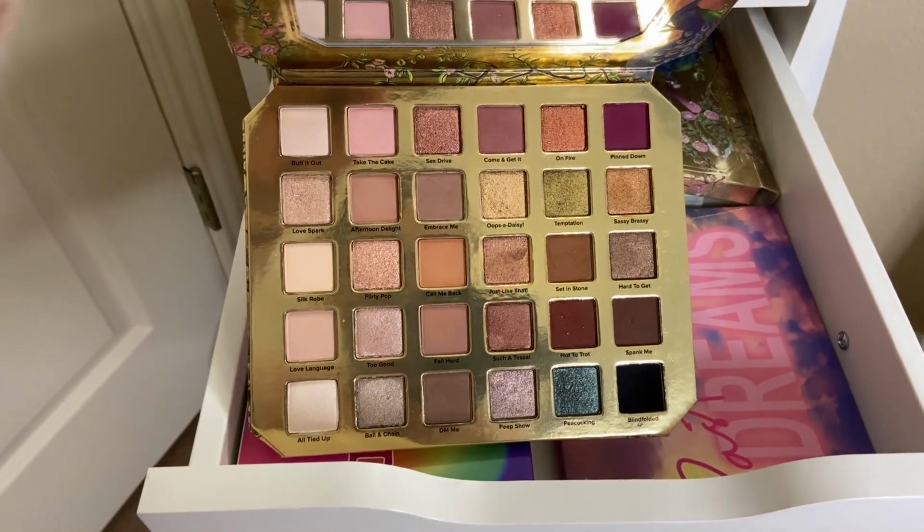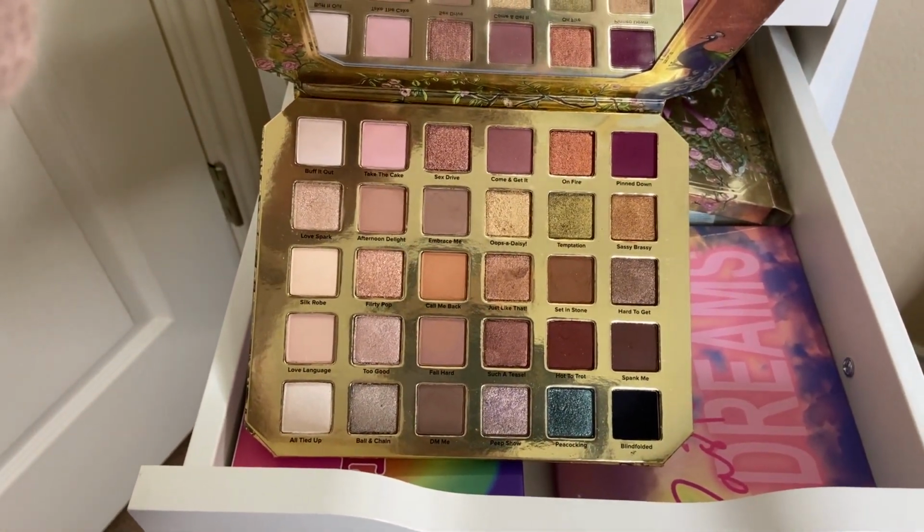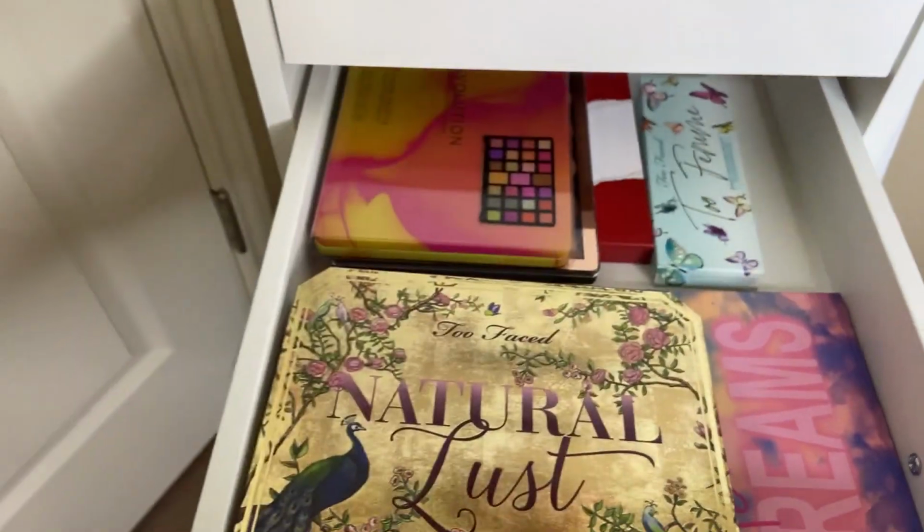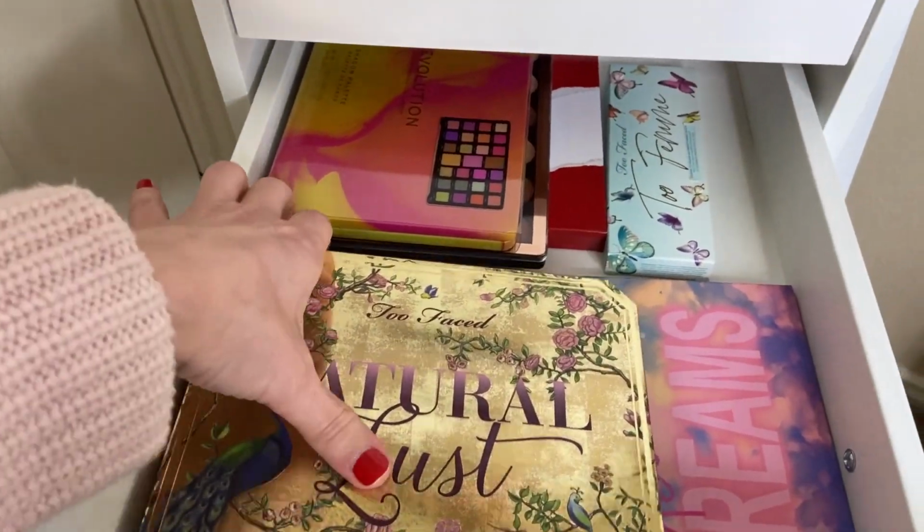So this one is just, again, the packaging, the aesthetic, just simply beautiful. And this one is, I don't know, the shades are a little bit brighter, a little bit more cheerful, something I would reach for a little bit more frequently. So I'm definitely keeping this one as well.